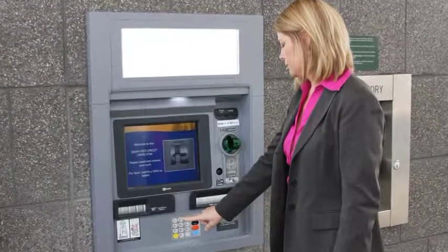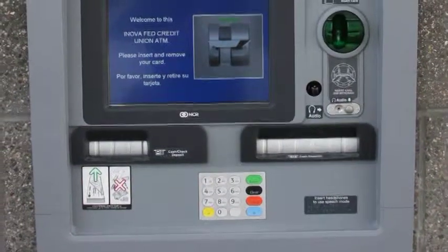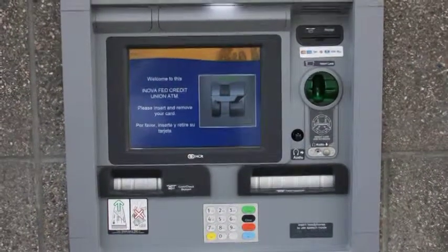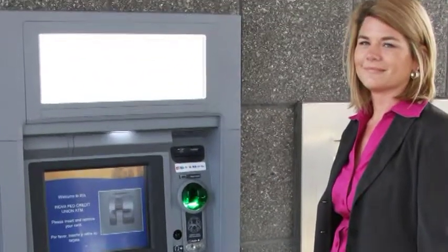INOVA has recently upgraded the ATM at our corporate office. The brand new, easy-to-use machine has a large touchscreen display, a card reader with built-in fraud prevention, and an intelligent deposit feature. Don't be intimidated by a new machine. It's easy to use, and we'll show you how.